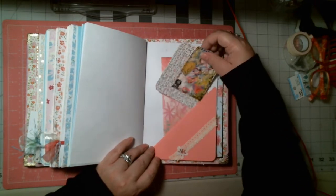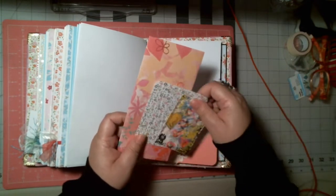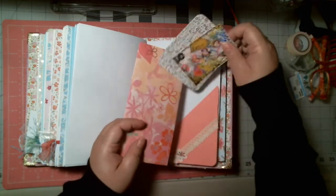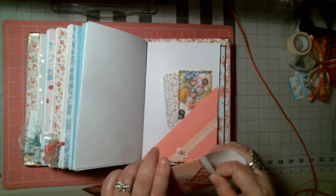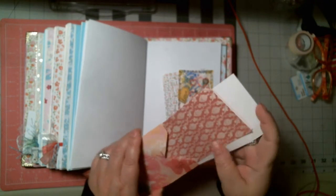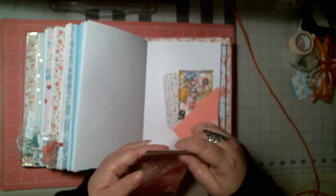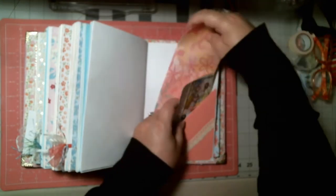And some more journaling cards here. There's a journaling card here and a journaling card there. Really pretty. This one says love on it. It looks like this one was made with mixed media. It's pretty. And this, I think, is an envelope. Really pretty. And it's got some journaling cards in here, too. Yep. This is paper. You can open it up and write in it. And this goes in here.